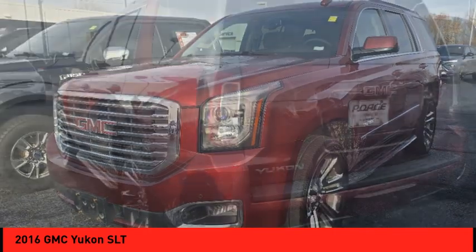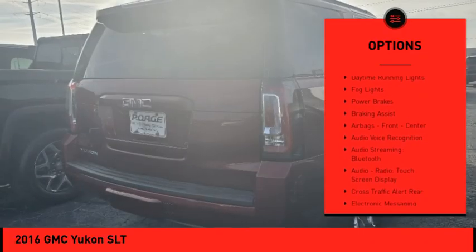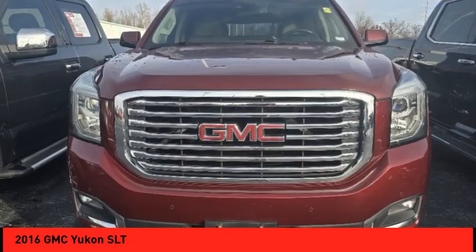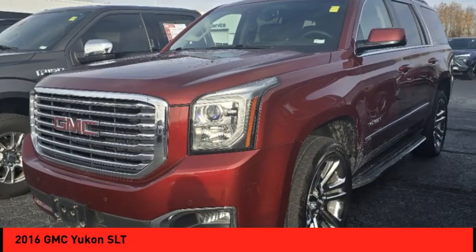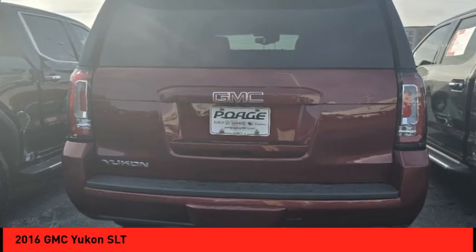$20,000. Here are some of this vehicle's great options: remote engine start, running boards, stability control, front suspension type, strut, roll stability control, auxiliary transmission fluid cooler, daytime running lights, fog lights, power brakes, braking assist. This isn't just a vehicle, it's an experience. So stop in for a test drive today.